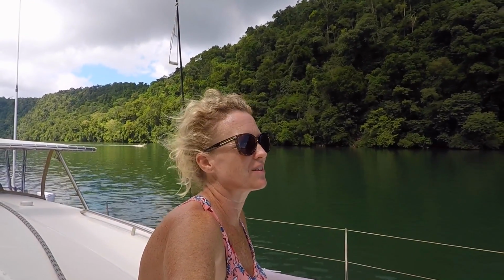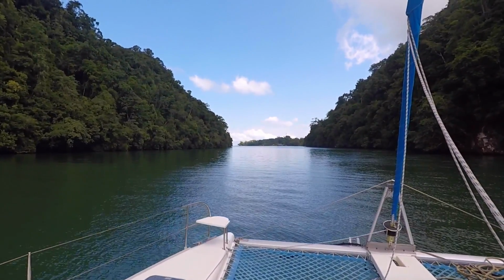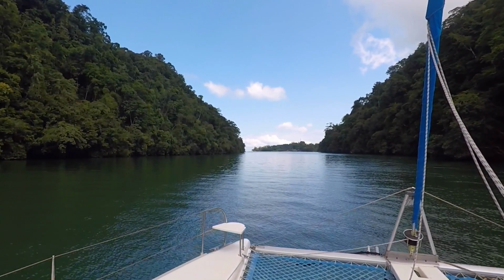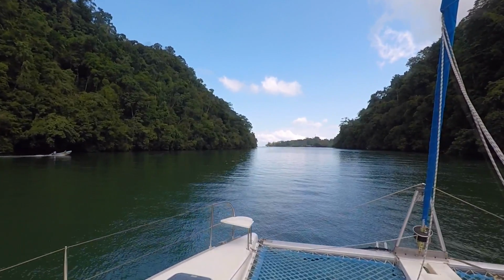Cool. We're almost there. Right around this bend, I think we'll be able to see Livingston. Oh, the breeze, you can feel the ocean breeze. Woo, I'm excited to get out to the... There it is, back out to the blue.